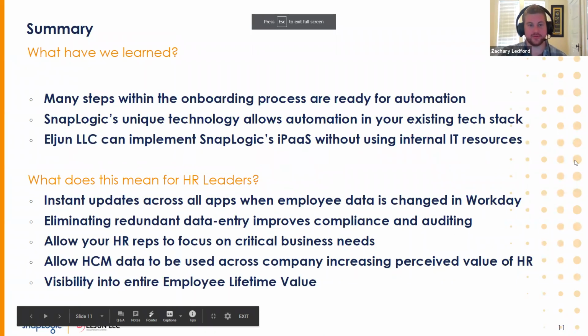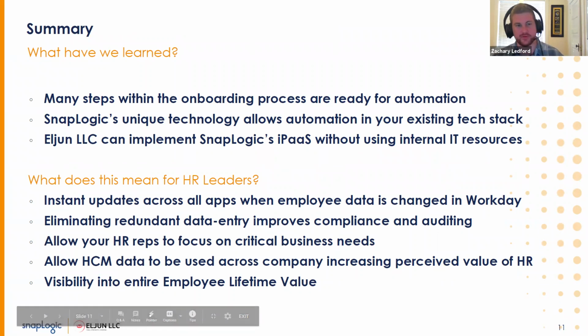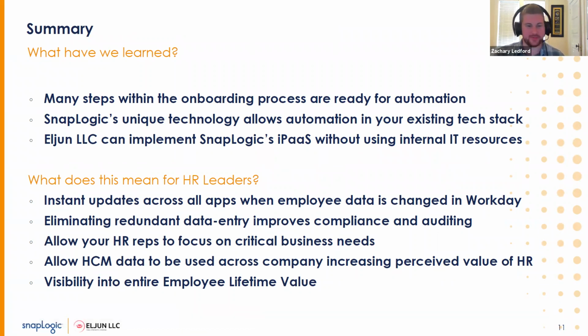All right. So I think we've hit, in broad strokes, what we've learned already. SnapLogic is awesome. Your HCM environment can become more efficient, less risky, more lean, better connected, and more leveraged as a strategic asset. And Elgin is also standing by to help guide you on that journey as you make those updates.